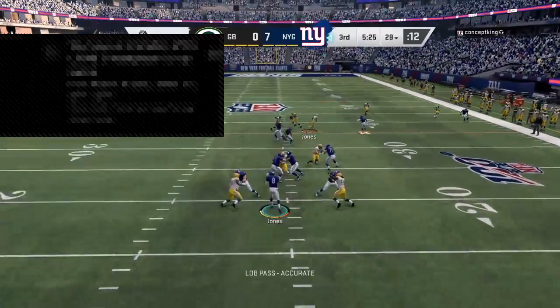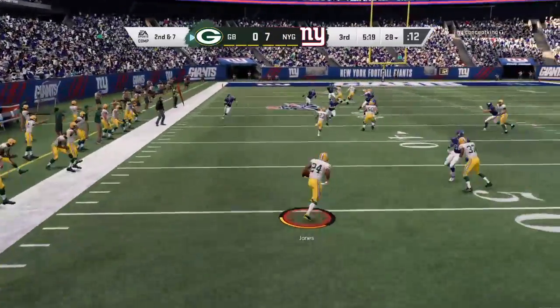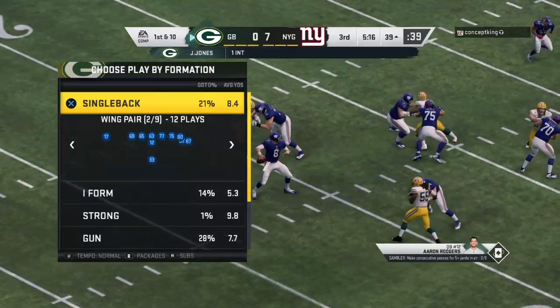On 2nd and 7, Jones. But when this ball's tipped and intercepted. Picked up by Josh Jones. And the return stops at the 39-yard line.